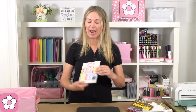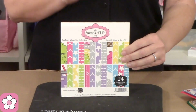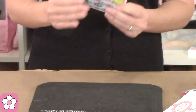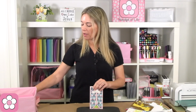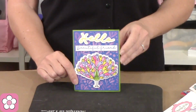Also, we released our Rainbows and Sunshine paper pad. Yay, love it. Then we also released our peacock set. So, whoops, upside down. This die set is included. It's a mini slimline gatefold. Isn't it gorgeous? Love it. That's a mini slimline gatefold. We also have, there's the stamps that match. It comes with stencils if you buy the dies.